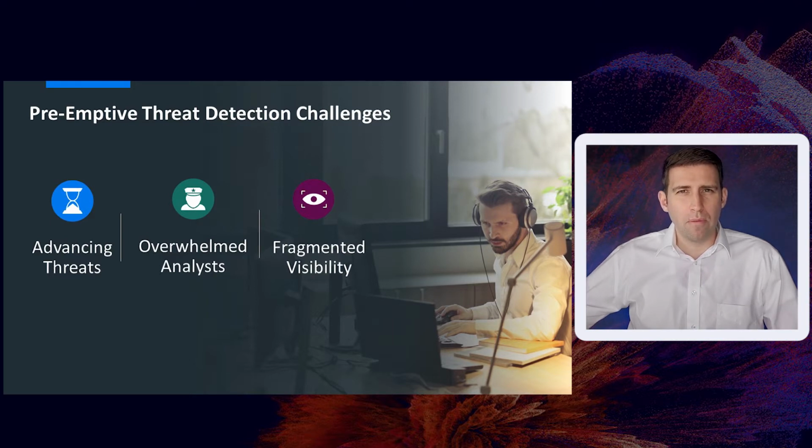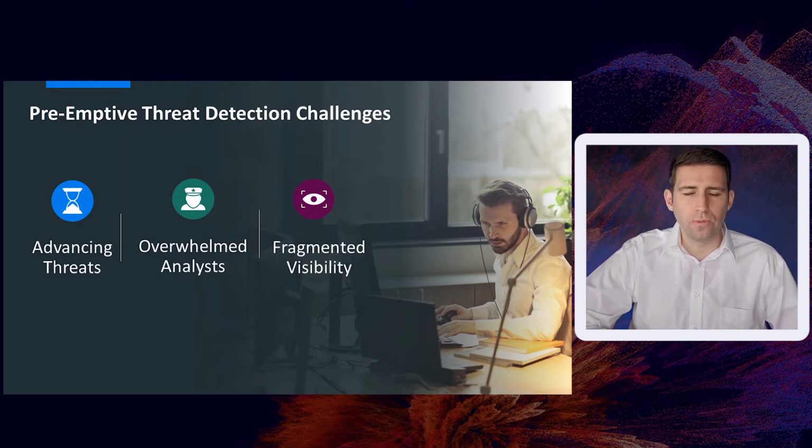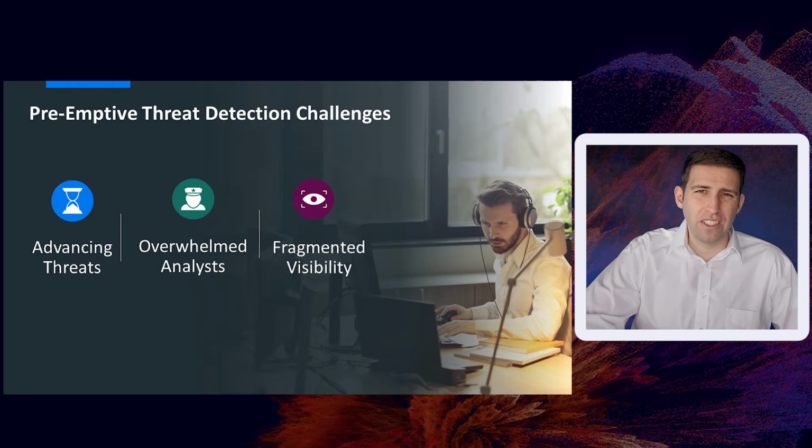And then one of the other problems is not necessarily a lack of tools to see what's going on in the organization, but that the tools don't all work together. They're receiving all of these alerts from across the organization, but it's hard to put it into one cohesive whole that they can then derive some meaningful insights out of, and then hone in on the activities that really are suspicious. So that fragmented visibility is creating some problems.